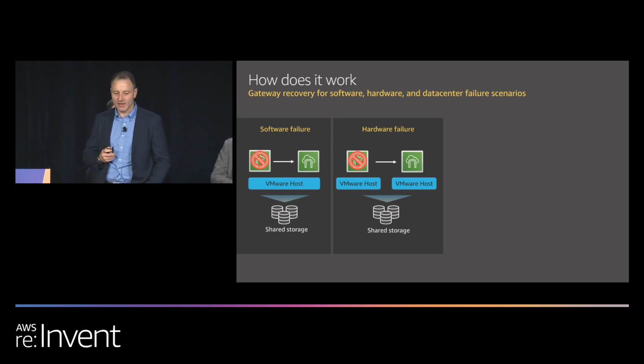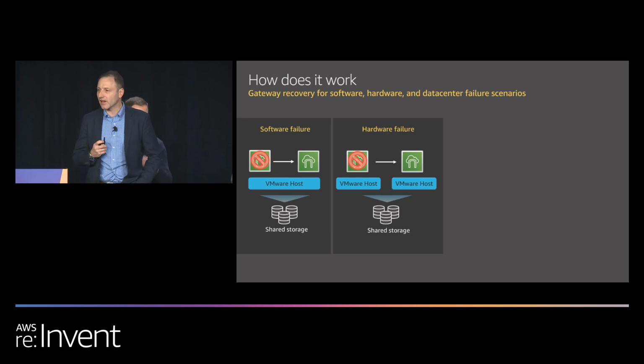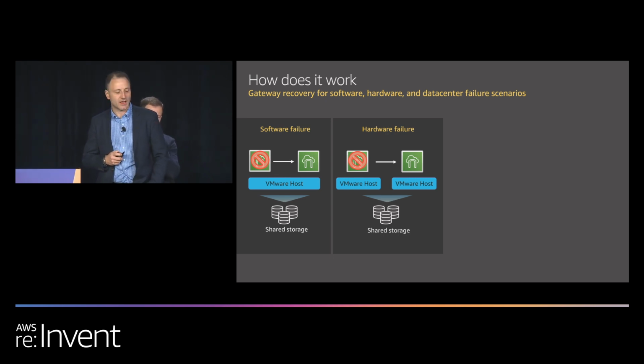Hardware failure happens similarly. In this instance, you're going to come onto a new VMware host, and again, your applications are going to not see anything happen. They're just going to see a new gateway that's got the same IP address, and they're going to keep working.